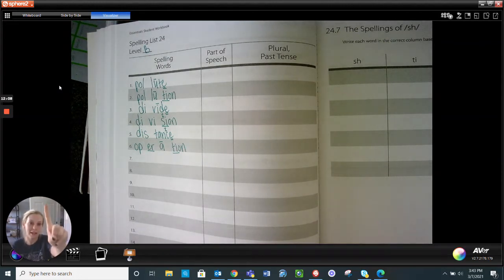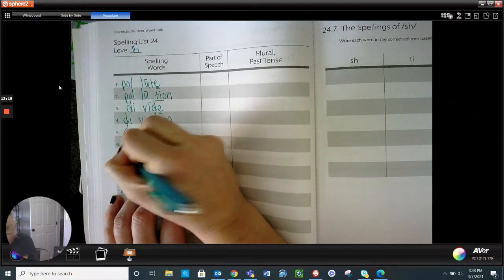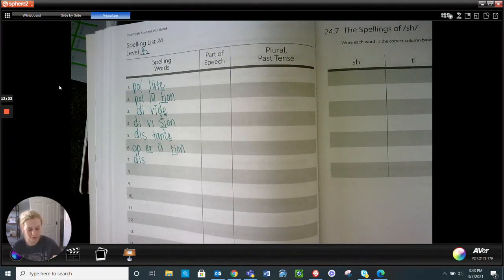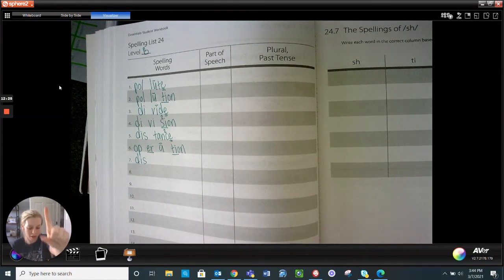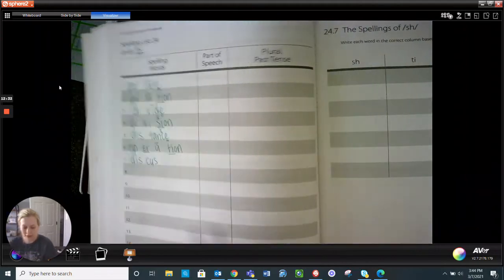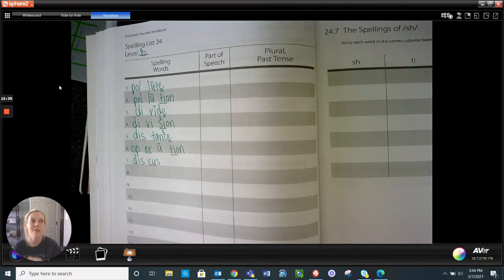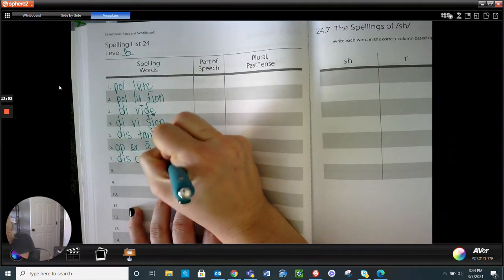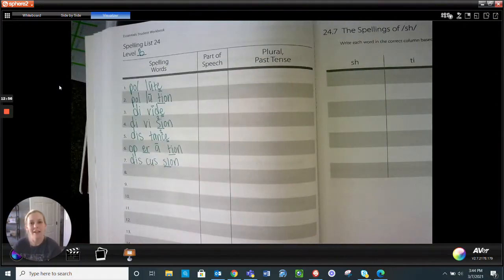D, I, E, ya. Z. Second syllable is cuss, sound it out. K, a, s, finger spell. K, s, a, s, z. And our last syllable is shon, sound it out. Sh, a, finger spell. Sh, zh, used only at the beginning of any syllable after the first one. A. Underline our phonogram, and that's all.